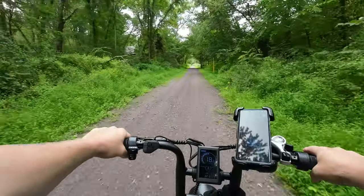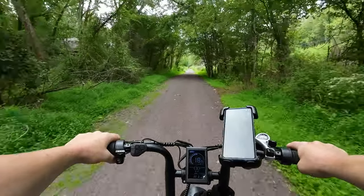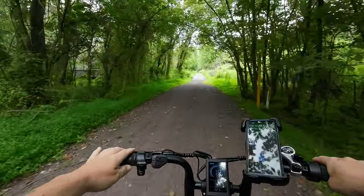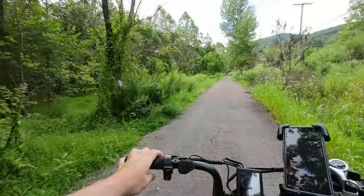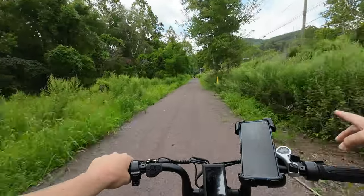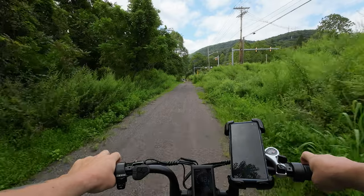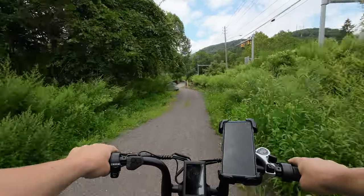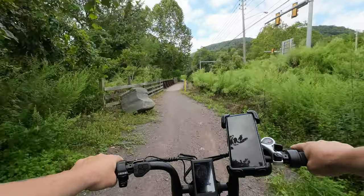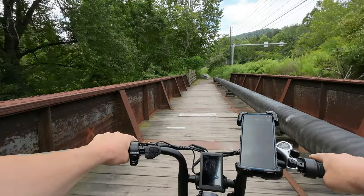Coming up here on the left, it's something that we've documented several years ago. Old train station here, which is now severely falling apart. And on the right-hand side is an old post office and a former amusement park known as Croup's Glen, both of which I've documented too several years ago. That means we're in Hunlock Creek.